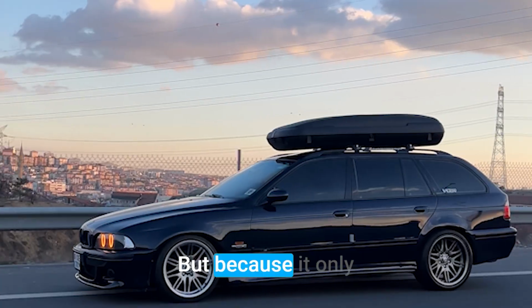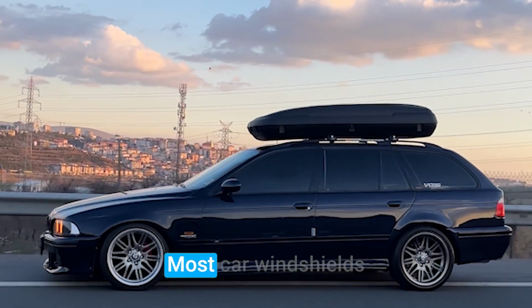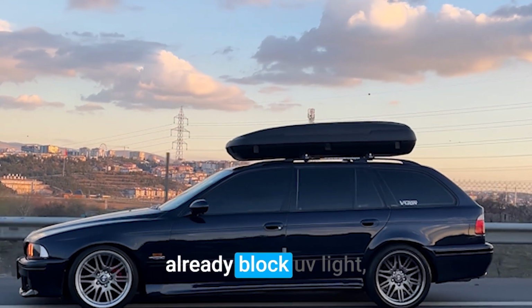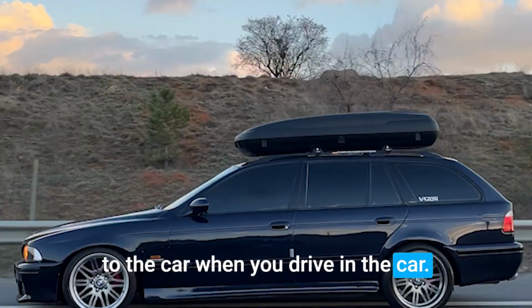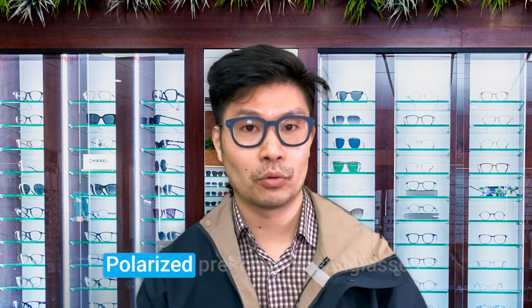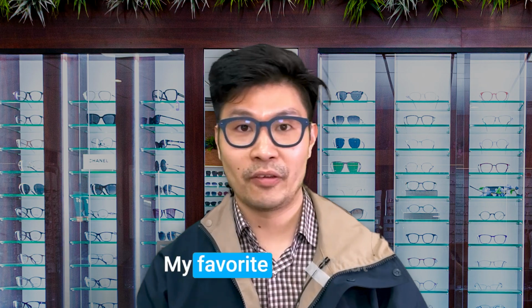But because it only reacts to UV light and most car windshields already block UV light, it may not get as dark when you drive in the car. For that, I personally recommend polarized prescription sunglasses. My favorite brand that makes incredible polarized lenses is Maui Jim.